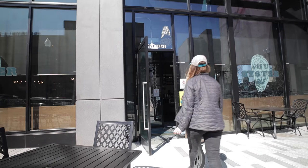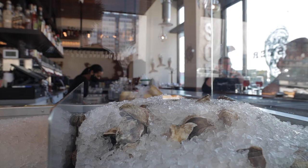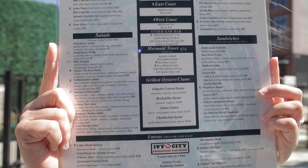We are at King Street Oyster Bar for lunch. And the food looks amazing. But first, let's talk about the space. The space is perfect for right now because they have tons of outdoor space on this patio. And then they're also spacing people out inside on a few tables.